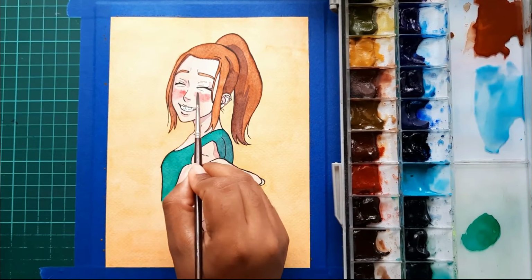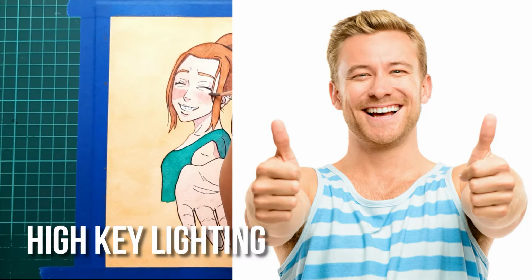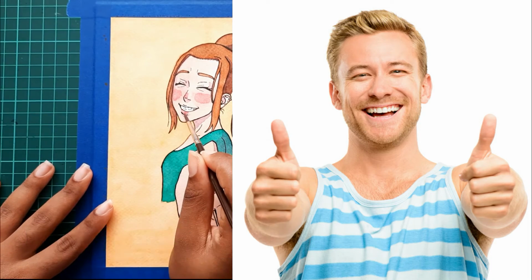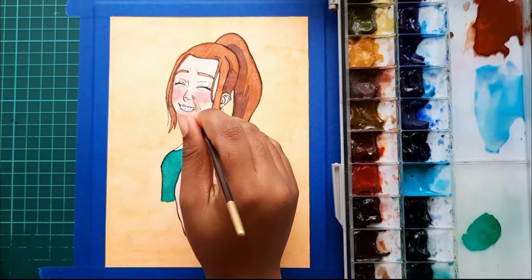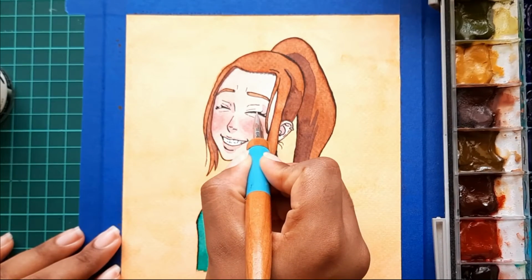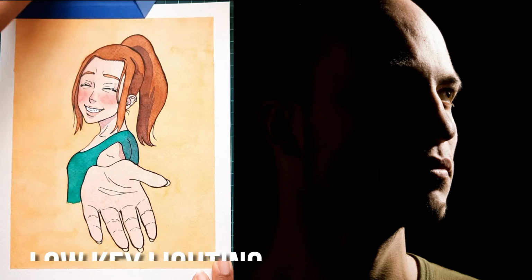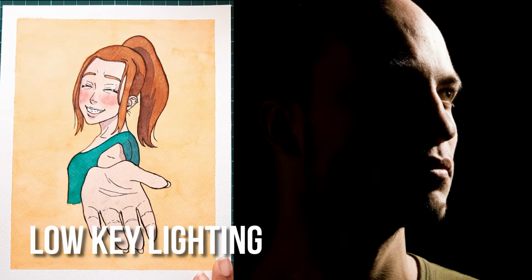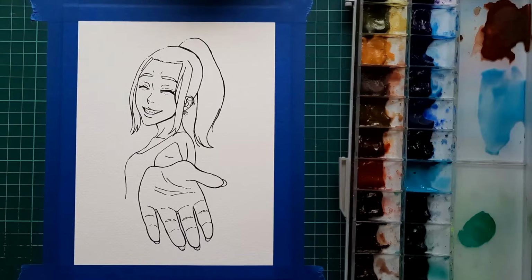Then there's the lighting. There's high key lighting, which means low contrast lighting, where the subject is evenly lit and it lends itself to happy, light-hearted scenes. So there's no extreme swings towards really dark shadows. Everything is within highlights and mid-tones. Then there's low-key lighting, which does the opposite, with high contrast lighting providing sharp differences between dark and light to add intensity or sinister feel to your illustration.